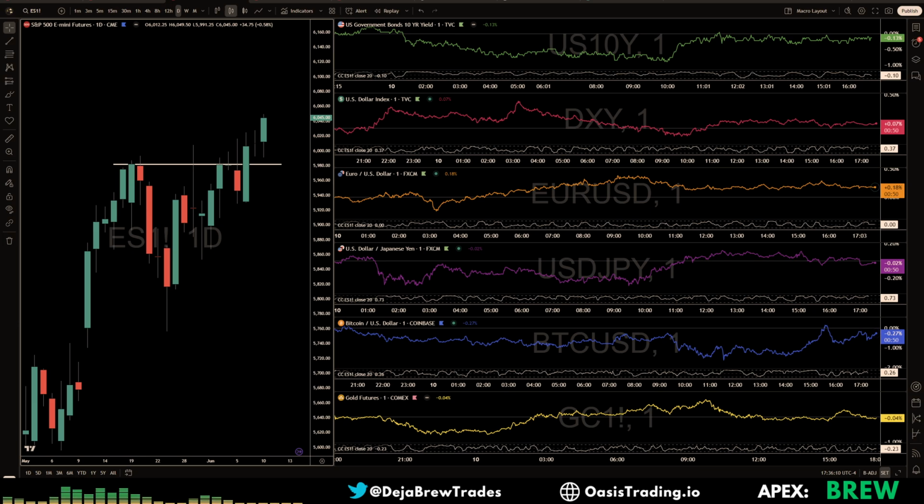So starting out with a snapshot for the day, we had not really a lot of movement across the board. The bond market was pretty flat. The dollar was pretty flat. The euro, USD, JPY also pretty flat. Bitcoin was down quite a bit, almost like 1.5 to 2%. Ended the day pretty much flat as well at 0%. And then same thing for gold. You were down about 1% on gold. And then ended the day, yeah, you guessed it, flat again. So pretty much flat for all the assets today.